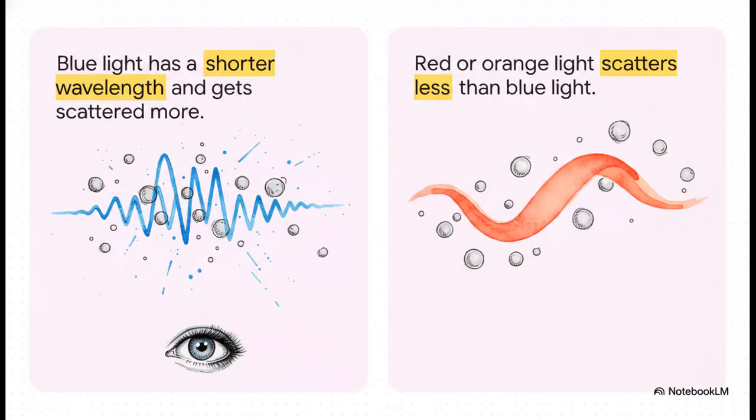But wait, why blue? Why doesn't the sky look green or red during the middle of the day? Well, it all comes down to the actual shape of the light wave. See, blue light travels in a much shorter wavelength. And because it's shorter, it hits those air molecules and gets bounced and scattered everywhere, almost like a hyperactive pinball. This microscopic pinball effect is a real thing. It's actually known as Rayleigh scattering.